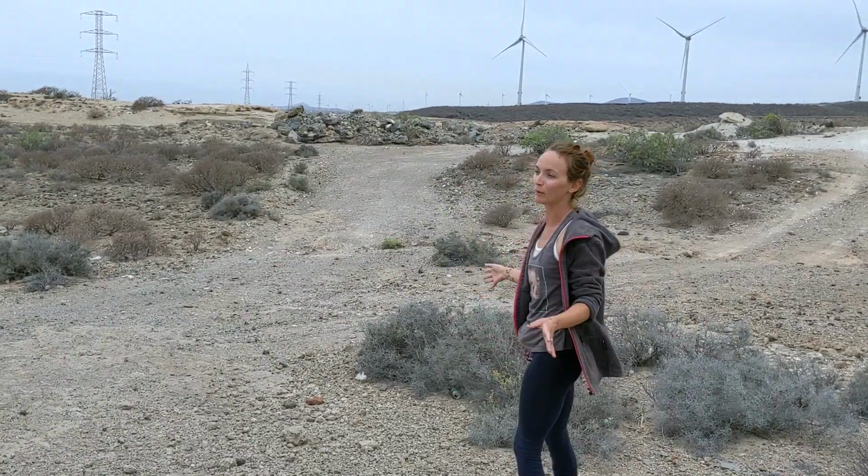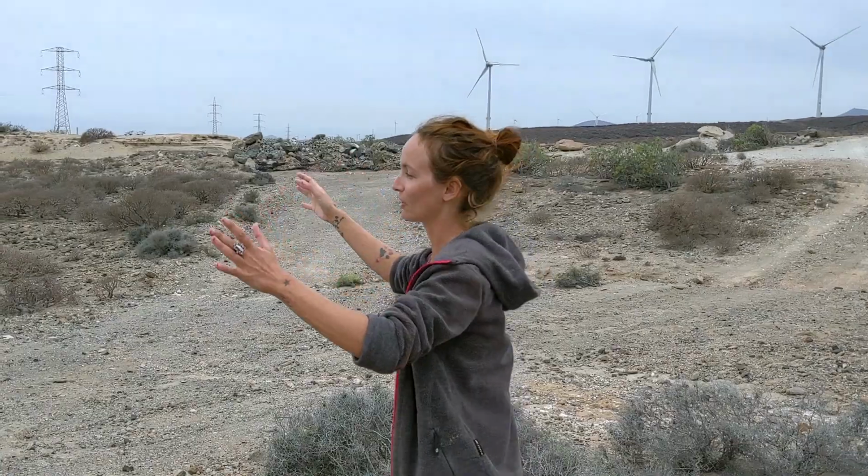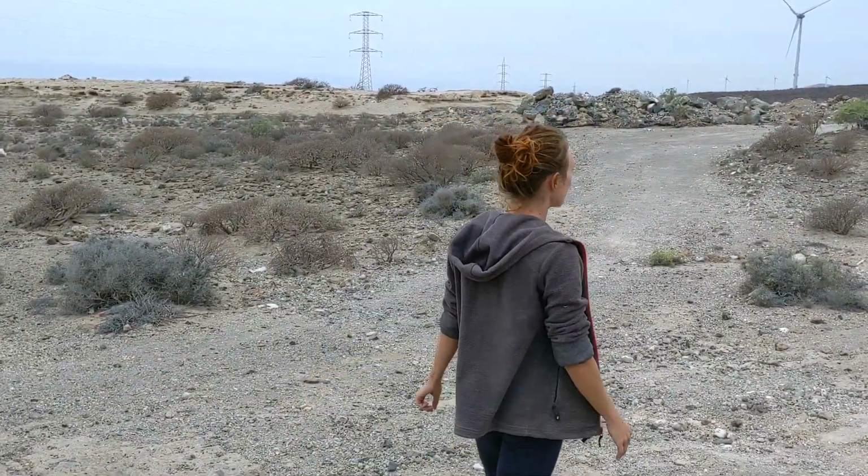So if we unfortunately don't get to buy this land, all of this will be a windmill, but this is our one chance of getting this land which is touching ours, and it's a once in a lifetime opportunity to get this bit.